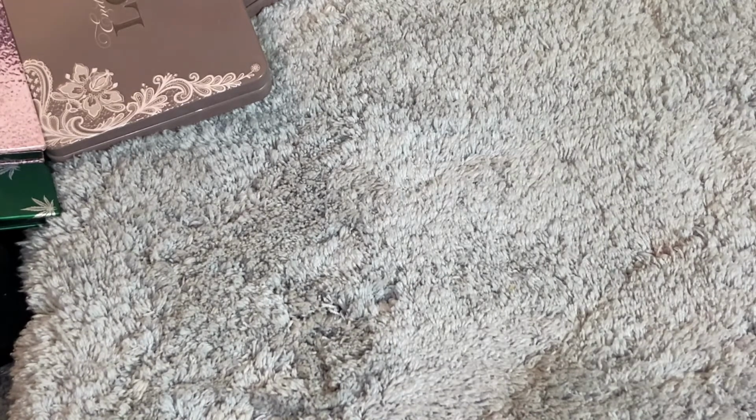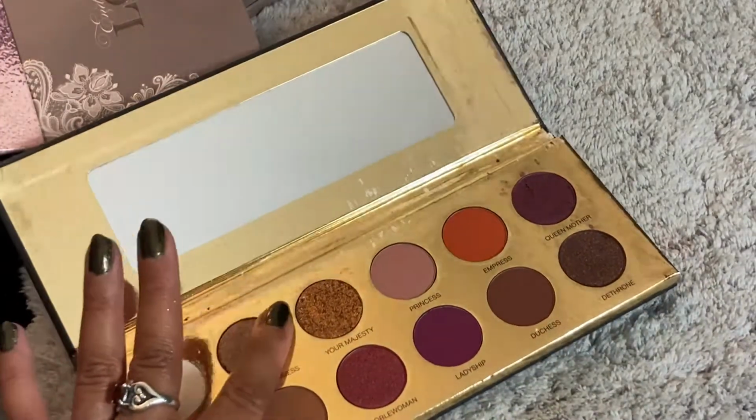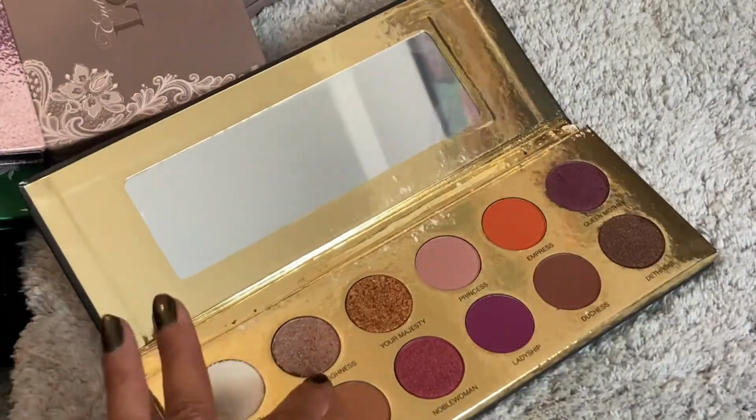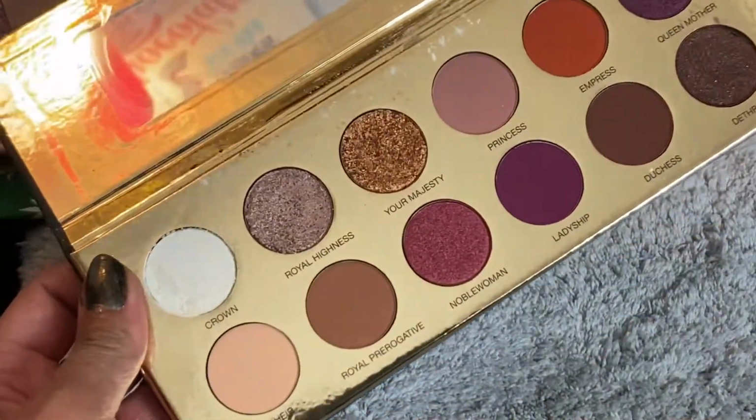Okay, I'm going to try to forgive Colored Rain because I paid full price for this, and it was $50, and I paid full price for the other one. They're puffing up out of the pans. This one is broken, and this one is broken, and those are my two favorite shades. Anyway, it is a beautiful fall palette.